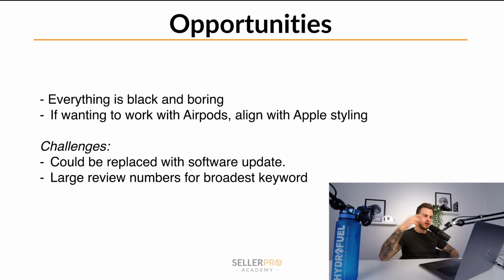The big challenge is this could be replaced with software. So although this is potentially a great idea, one of the big problems is that all Apple have to do is release a software update, and it means that these become irrelevant and they become useless. Then you'd have to focus on the other features, like pairing up with a TV so you can connect maybe multiple Bluetooth speakers to it. But if you were primarily focused on sharing audio with a friend, then that probably wouldn't work.